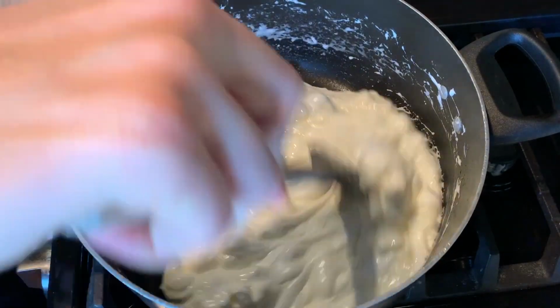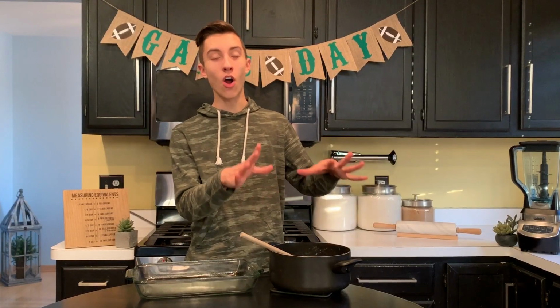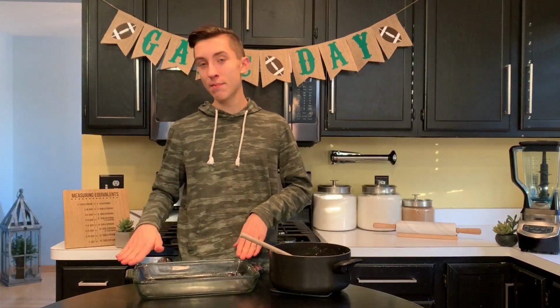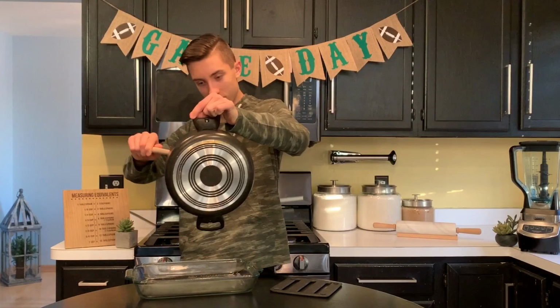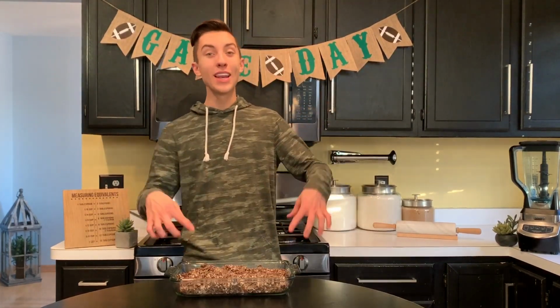Then remove from the heat and stir in your Cocoa Krispies. So our Cocoa Krispies are made, but now we just want to flatten them out in our pan. I've just greased a 9 by 13 inch pan, and we're just going to take these and place them in here. Now we want to let these set up for about 10 to 15 minutes.